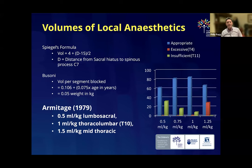There have been other techniques described for estimating the volume of local anesthetic required based on calculating a volume per segments blocked. So you work out how many dermatomes you want to cover. And Busoni described a volume according to the number of segments you wanted to cover. And Spiegel also had a formula where he looked at the length of the spinal canal from the spinous process of C7 to the sacral hiatus and had a formula added to that. I don't think anyone uses Busoni or Spiegel's formula in our institution. I think we all use Armitage because it's simple, it's easy, and it just works. It's fail-safe. And in fact, when we looked at the volumes required to get adequate surgical anesthesia in the graph on the right, 1 mil per kilo had an over 80% success rate as an appropriate volume for the surgery that was being done.